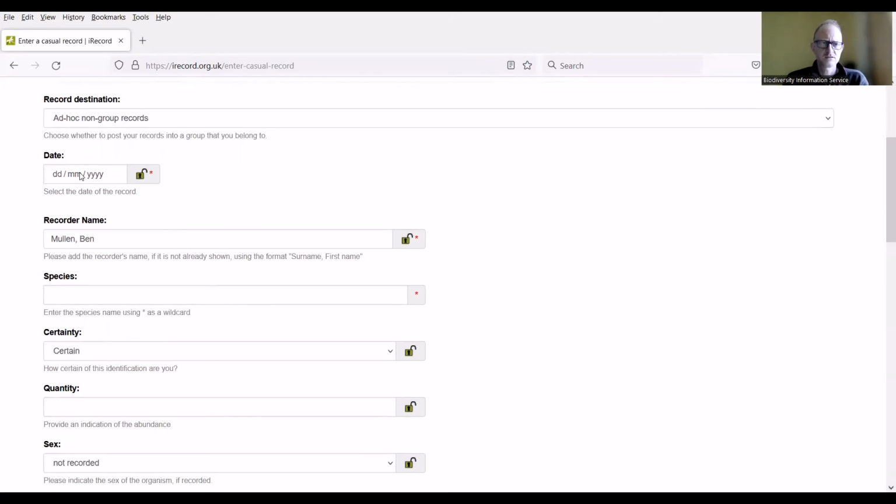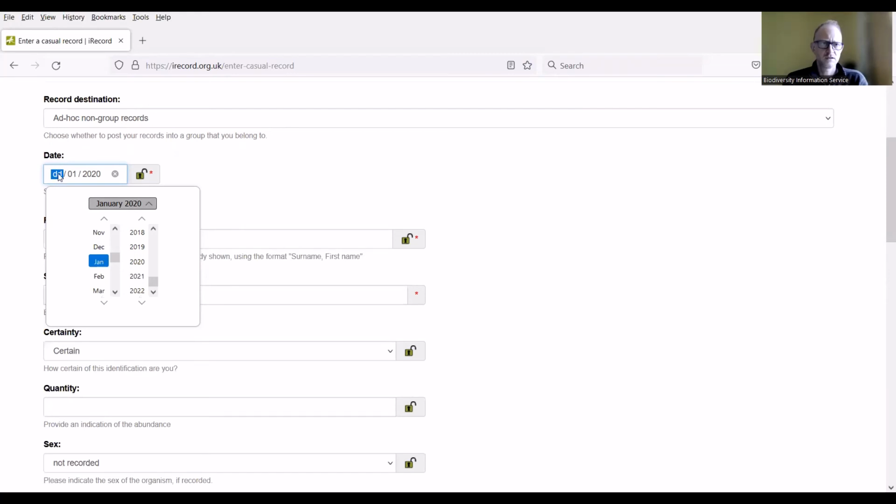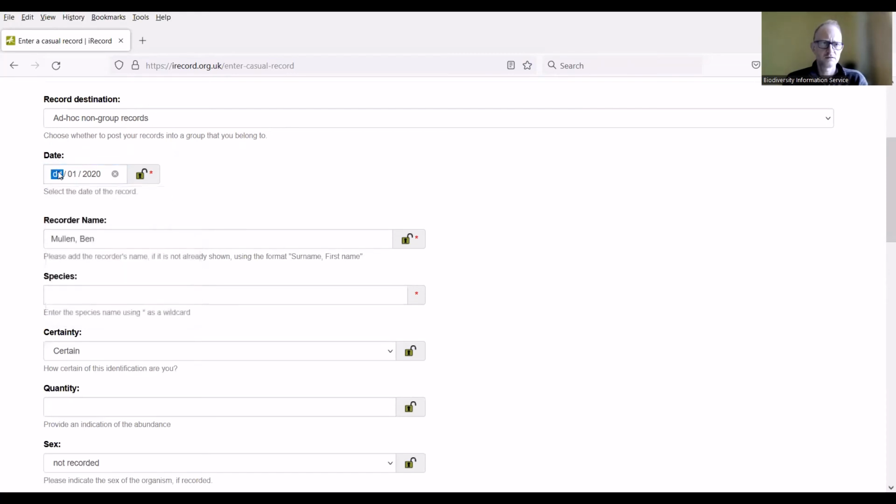We need to know the date, so I'm going to use the example of the hedgehog that we had a capture from way back when in 2020. If I remember rightly, it was January 2020, and I think the day was the 9th. This is a new way of using this system, so it's a little bit harder to put in records from the past, but it is possible. So if you've got images from years ago, you can add them. So there's a date. That's one of the fields we definitely need, and you'll see the red star there.